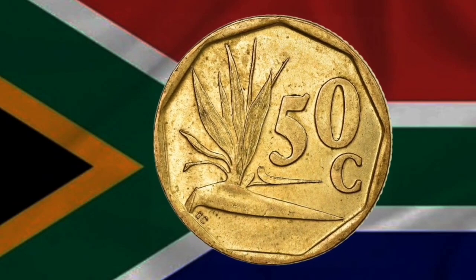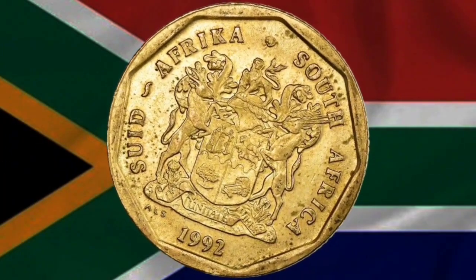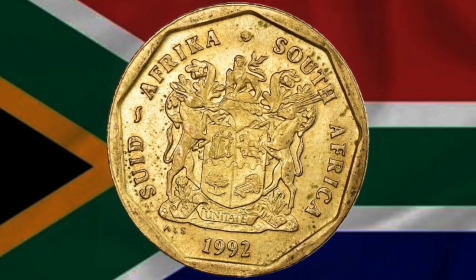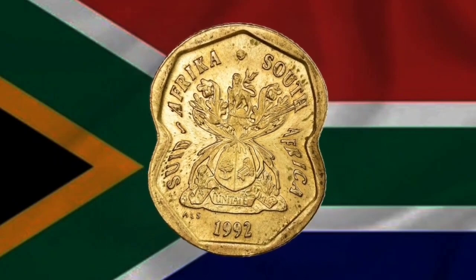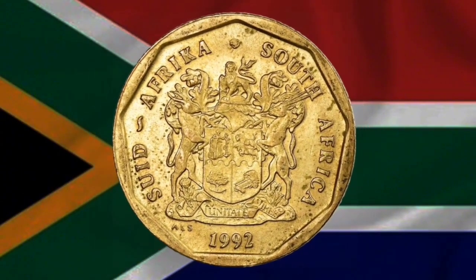Made from nickel-plated copper, the coin weighs about 5.5 grams and has a diameter of 23 millimeters. Its composition gives it a smooth, silvery shine, and it has a reeded edge. Though common in appearance, its value is in the details, and the story it tells.